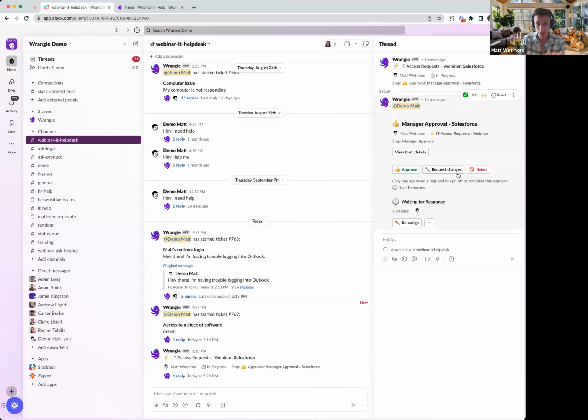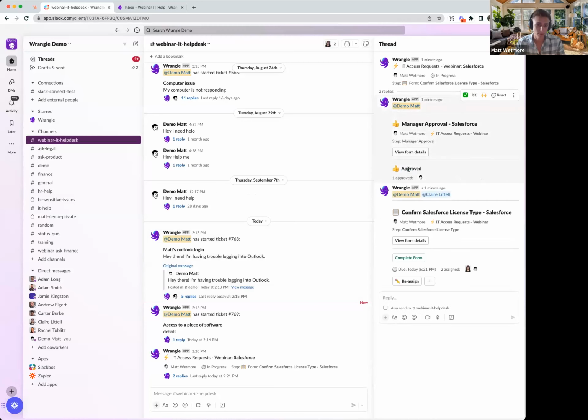But I could request him to change something that didn't look right or reject it entirely. And it shows who we're waiting on a response from. So I'll go ahead and approve. And now we have a new step here, which is we need some more information because we have a conditional logic step in this form, which means that if I select Salesforce, I need to get some more information about Salesforce. So I have to complete this form now, and it's assigned to Claire and myself.